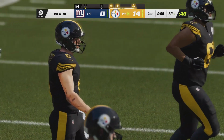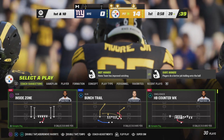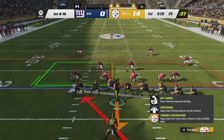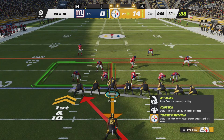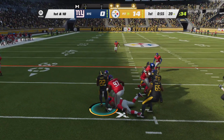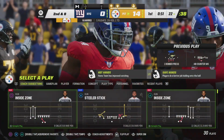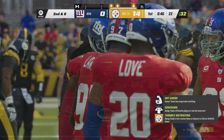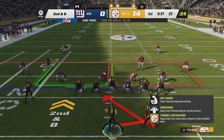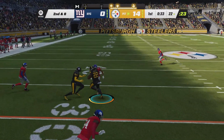So Pittsburgh retakes the field for their second offensive possession. They've got things going their way early. 14-0 lead and the football. 1st and 10. They'll start on the ground with Harris. And he is brought down at the 22 after a gain of 2, and it brings up 2nd down. The last run good for 2. Here's 2nd and 8. Now here's another carry for Harris.